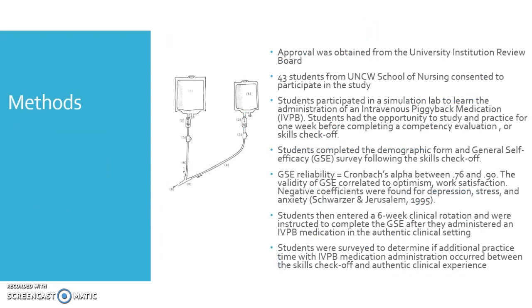So for my methods, I wanted to use the Adult Health 1 students. The reason why I picked the Adult Health 1 students is because they learn how to administer intravenous piggyback medications, also called IV piggyback, in simulation lab, and are expected to administer these types of medication in the clinical setting. So I am measuring the students' self-efficacy related to the performance of IV piggyback medication administration.